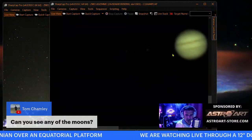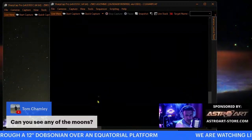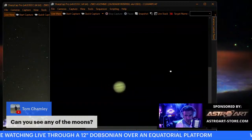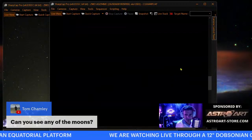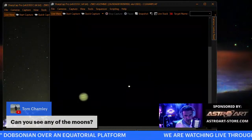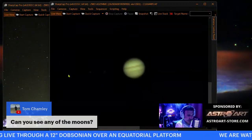And we can see also, hold on. Here is Ganymede at the left, but we see it badly because of the seeing. The seeing is not perfect. It's not good, but it's better than the other day. And here at the right, this is Callisto, but we see it very badly, especially because I lowered the exposure time. Watch Jupiter better.